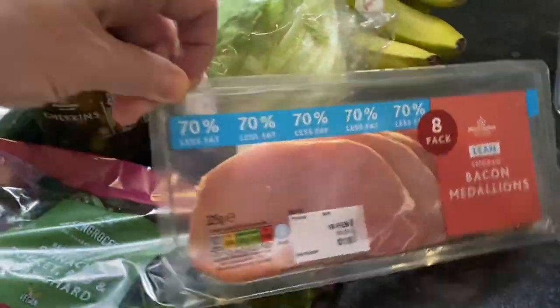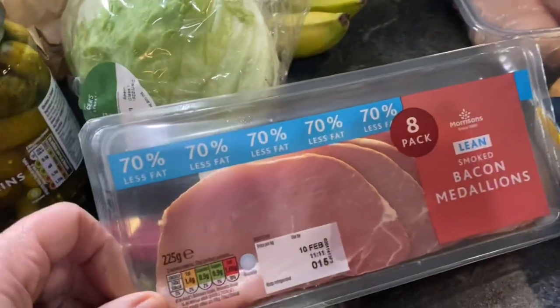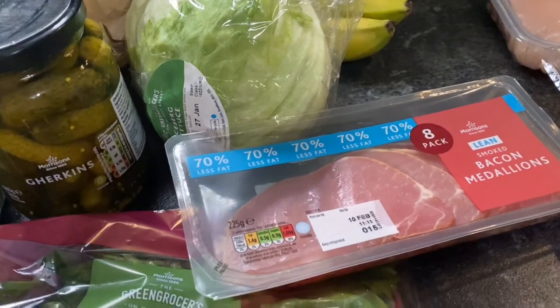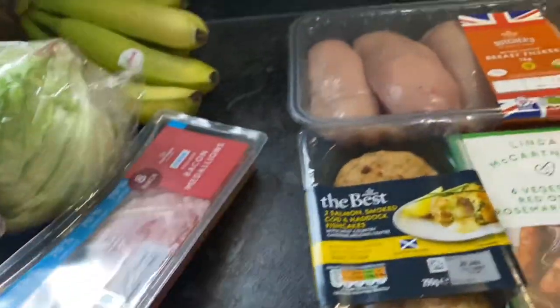I picked up some bacon medallions. I normally buy the back bacon, but I'm switching back to medallions. It's just easier now I'm back on my Slimming World. It saves me chewing the fat off.